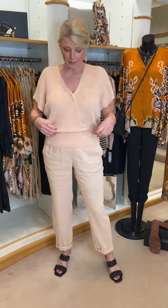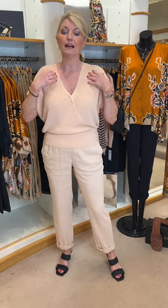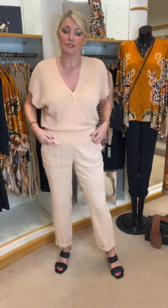It's a lyocell blend, crossover front. It's stitched here so it doesn't gape open. Again, I'm wearing the 4. A nice cap sleeve, nice and loose, and it just sits easily on the waistband here.